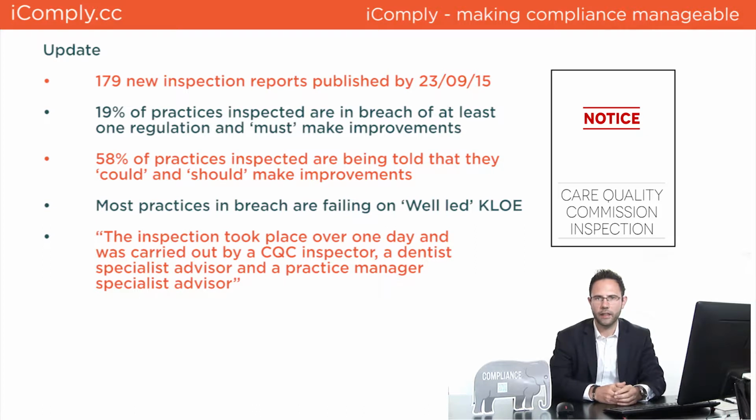This is a big thing, we think, compared with the old inspection regimes, where obviously they weren't looking at quality assurance, they weren't looking for continuous improvement, and 1 in 5 practices are basically being told they must make improvements, which to me is a big, big change.